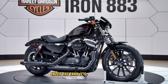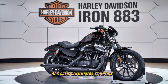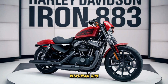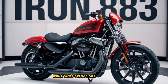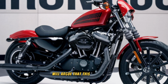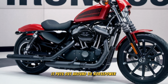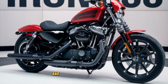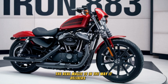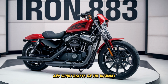Under the tank, it's still powered by the air-cooled 883 cubic centimeters Evolution V-twin engine, a tried-and-tested motor that delivers a torquey, responsive ride. While some critics say the Iron 883 is due for an engine refresh, Harley fans will argue that this motor is the soul of the bike. It puts out around 50 horsepower and 54 lb-ft of torque, and though it won't blow anyone away on spec sheets, the real magic is in the way it delivers power: grunty, low-end torque that's perfect for city riding and short blasts on the highway.